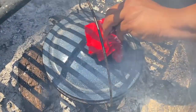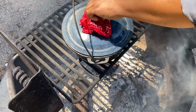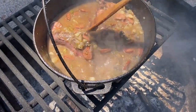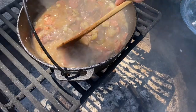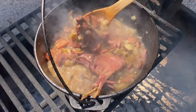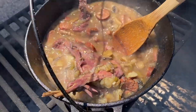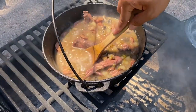So let me bring it up here, away from the coals. Yeah, that looks great. And yeah, just smush some of the potatoes. I'm gonna take a look at the rabbit. The little rabbit legs. They look like turkey to me. Oh yeah. So we're gonna let this cool off for just a bit. And then it's chow time.